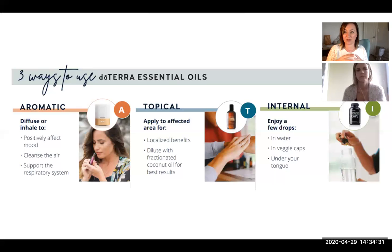Another way that you can enjoy them internally is with these little, we call them veggie caps. And they're basically empty capsules that you can break open, put your essential oil in, and then consume it just like you would any other supplement. These are really valuable, I find, in our home with the essential oils that we don't love the flavor of. You want all of the therapeutic benefits, but you don't necessarily want to taste it. Okay, so that's a great way to do it. And they're really inexpensive. I think $5 or something like that for a nice big container of the veggie caps.